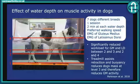And that's where we might use resistance bands, or we might do some backwards walking with them within the water. So you might see us doing some very unusual techniques, but the goal is to try and activate those muscles in different ways using our underwater treadmill tool.